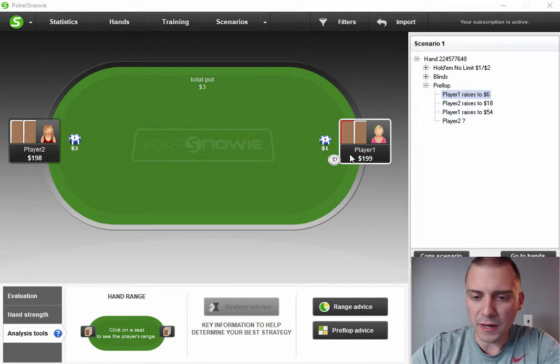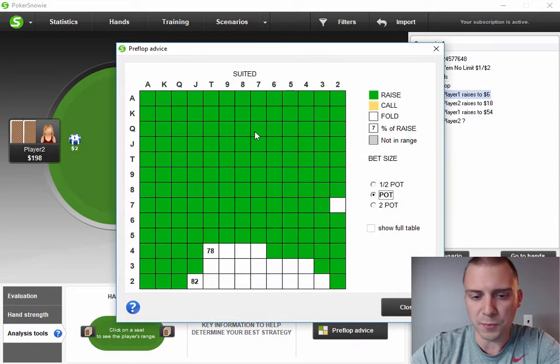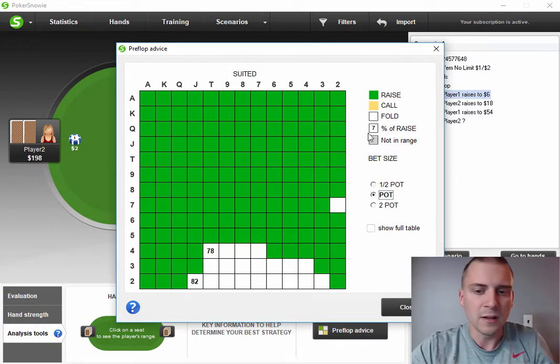So let's say we are on the button. This will be the player in the small blind, essentially. What I'm going to do is pull up Snowy's pre-flop advice, because there are too many hands to really list verbally. You can pause this if you want, but green is going to represent raise. You'll see when we get further along here, when there are some boxes for call, and some boxes for mixed strategies with percentages, as far as raising a percentage of the time.